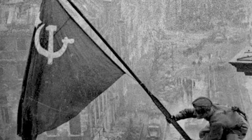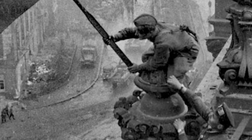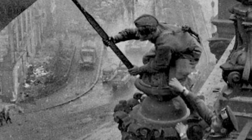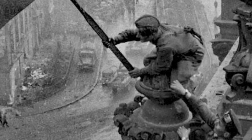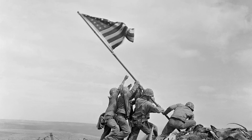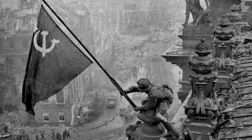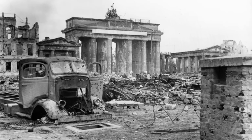It was believed that these soldiers were selected for symbolic reasons, though it was later revealed that Khalday simply used whichever soldiers were standing nearby at the time. Inspired by the famous flag raising over Iwo Jima, the photographs show Red Army soldiers hoisting their banner over the defeated enemy capital, which lies in ruins beneath them.